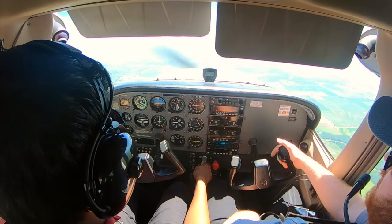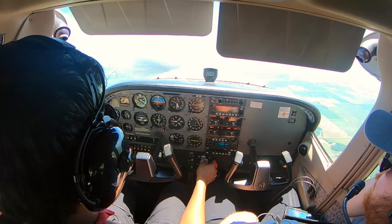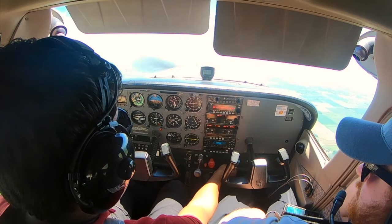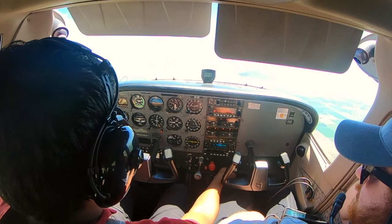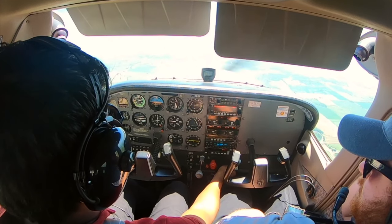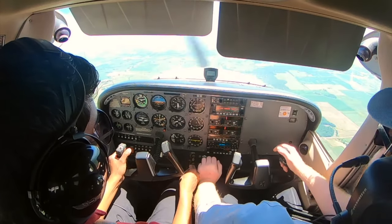Why are we banking to the right? Below 110, first notch of flaps. So 85, second notch of flaps. How do I gain airspeed again? What do you mean how do you gain airspeed? Like I'm supposed to be at 65. Alright, let's just recover.